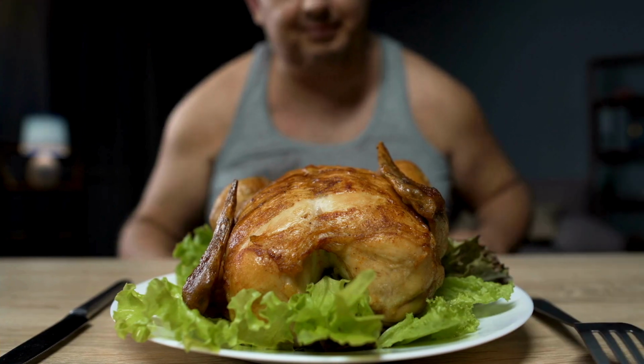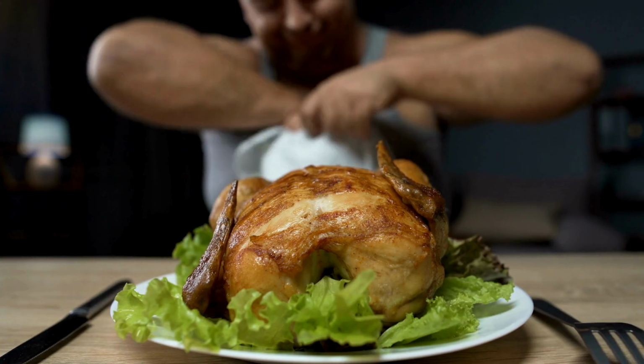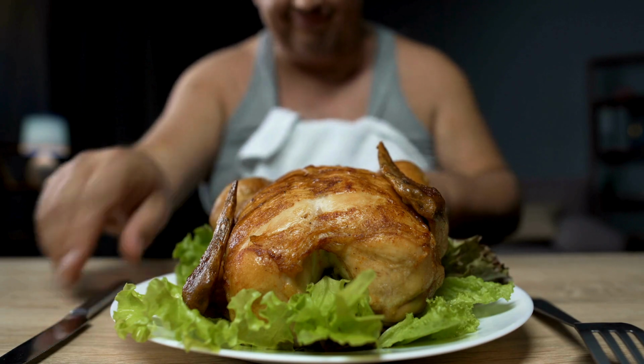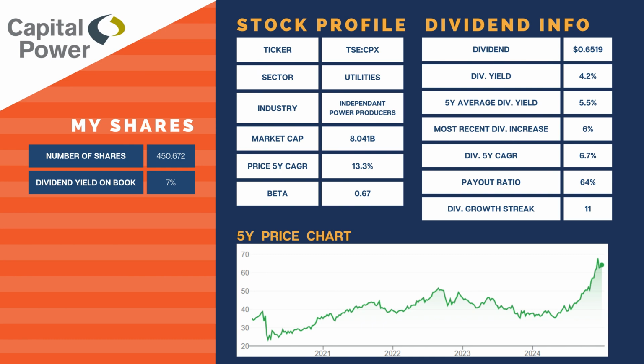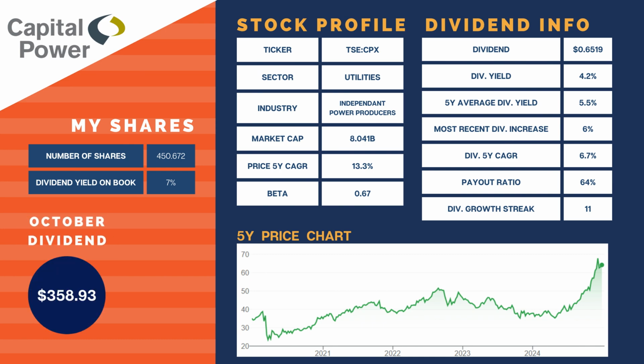$962.99. Now our biggest, juiciest, most lovely paycheck of the month and of the year was from our biggest position, Capital Power Corp. It paid me $358.93, representing 11.5% of our forward annual dividend income. The reason for the drop in percent of dividend weighting, as revealed in our portfolio update video for these last 2 months, is because I sold 150 shares of CPX, lowering our forward income.